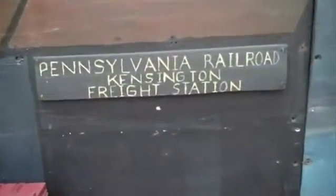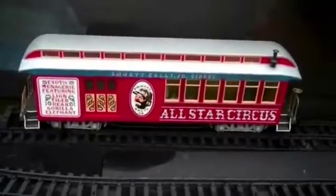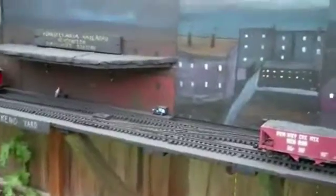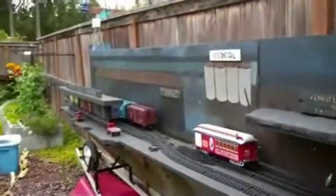And now we come to the Pennsylvania Railroad Kensington Freight Station. Keystone Coal with the circus car that Rob, Tammy, and Liam also got Bob for his birthday last year. Here's the passenger railway station, Kensington, with somebody waiting for the train. And an old Pepsi-Cola truck. And the Keno yard. It's quite a railroad. And quite a garden.